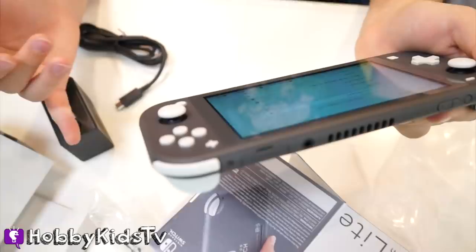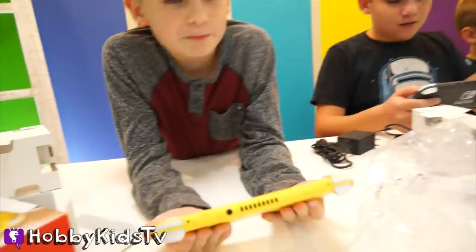It's awesome for traveling. If you're like, hey, I'm gonna go somewhere, it's almost pocket size, which is great because it's easier to carry around when you're traveling. Like, let's say you're going on a plane, it's easier to put in your pocket. I like the colors, you guys.